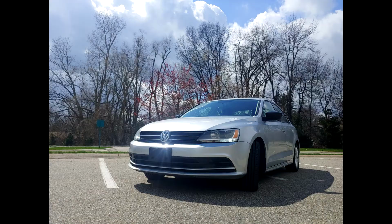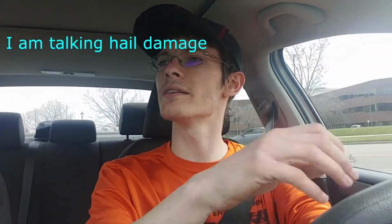The biggest complaint about the car is the quality that I got it in. It's in really good shape. You'll see here in a minute. It's in really good shape for what it is and how much it cost. But at the same time, there's a little bit more damage to it than I originally had anticipated.